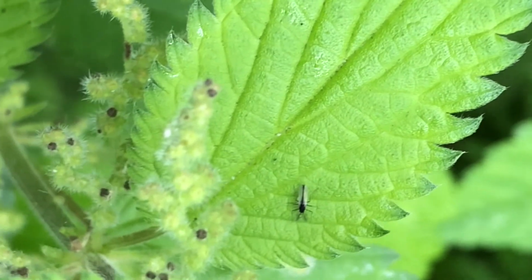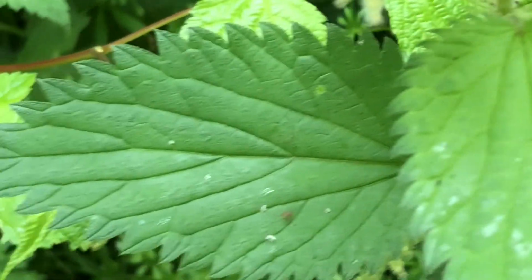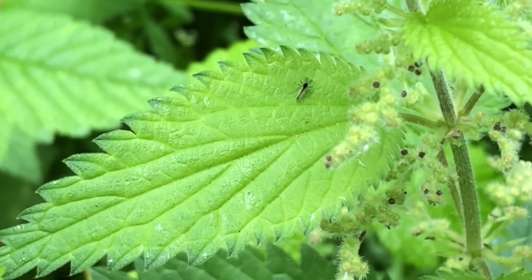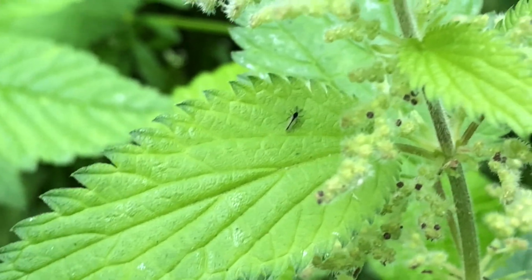Something there, I think that might be like a phantom midge or something. Let's see if I turn that around. There you go. Phantom midge. You can see the antennae on it. Slightly bushy.